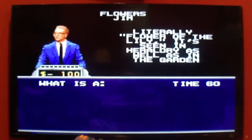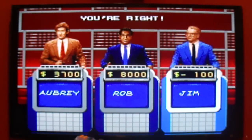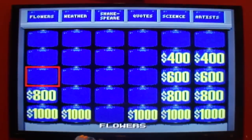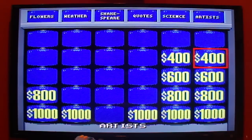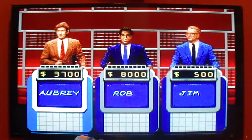Jim. A fleur de lis. That's right. Once again, Jim is out of the hole and has a little bit of some cash. Artist 400. The answer is. Though he died in France, Van Gogh was born in this country. What is the Netherlands?